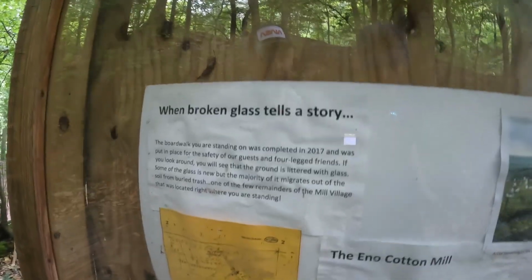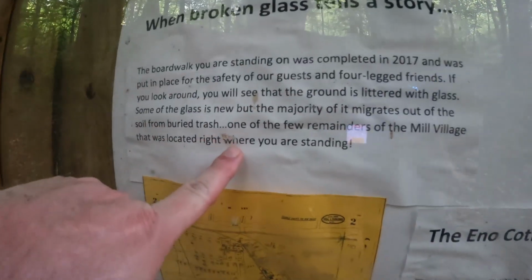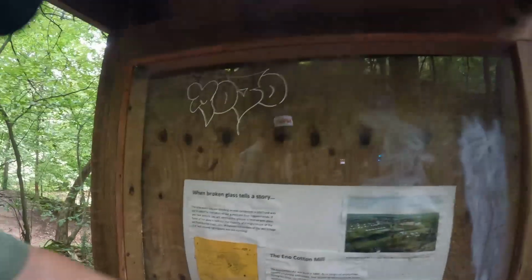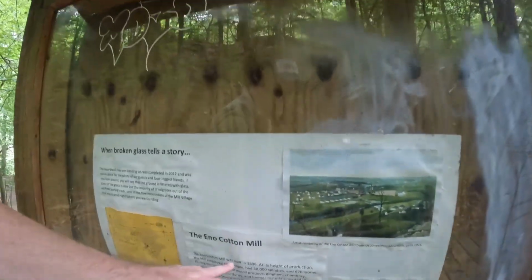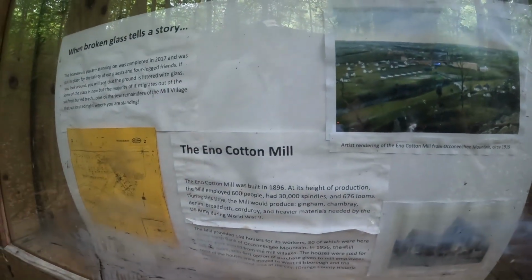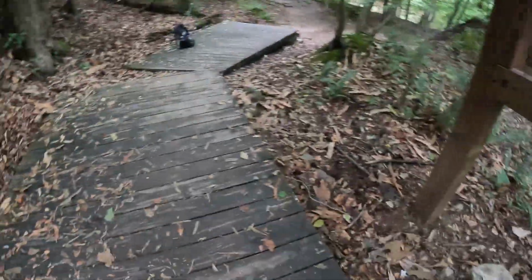So this boardwalk was built in 2017. The mill village was located here. And then this cotton mill was built in 1896. Nice. But yeah, man, and here's the boardwalk. And then all this glass.